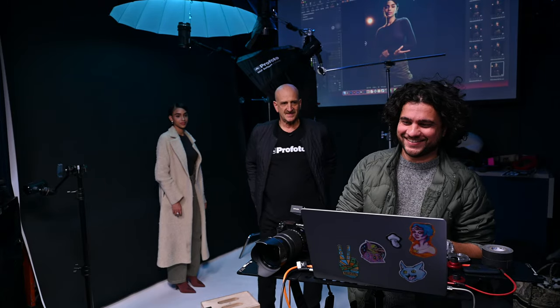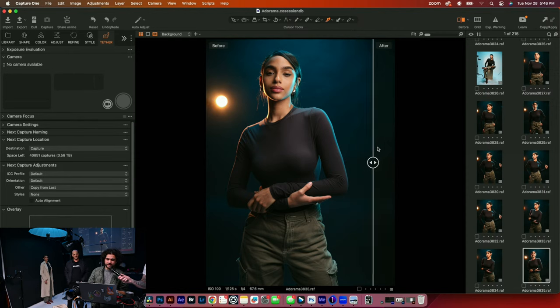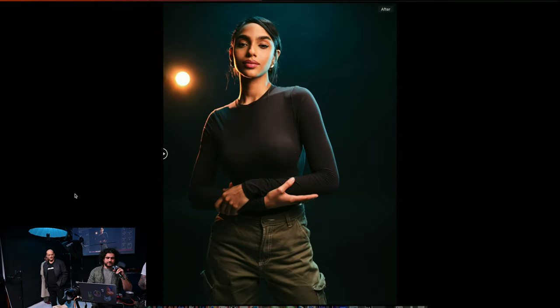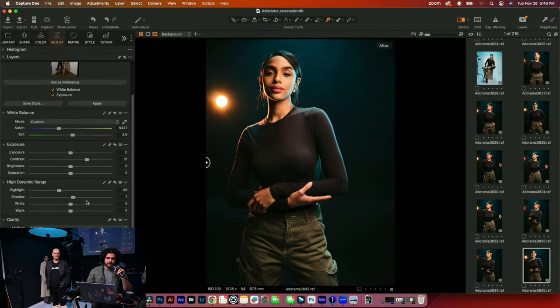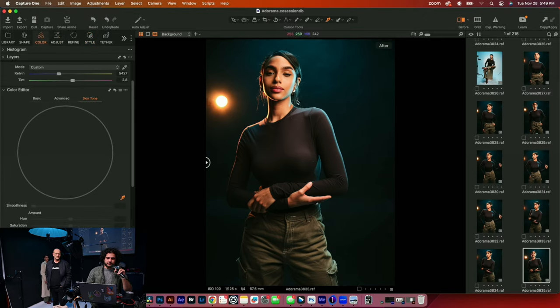The question on the chat, just for the chat, is there any adjustments being done to the shots on the screen? And Trupal's going to run you through it. Before, after. I have basic adjustments, contrast, pulling back highlights. And I normally like to work on skin tone. Did you mention that you were shooting into Capture One? Yes, I'm shooting into Capture One.